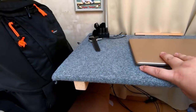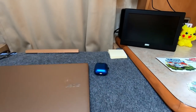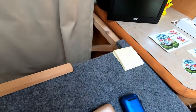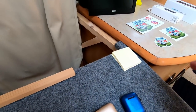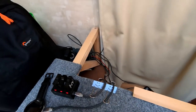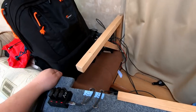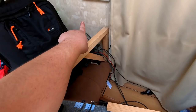Now all this is, let me show you, is some wood screwed in there. It's a frame screwed into the actual panel here. Yeah, you can see it there. I'm trying to do this. It's not the easiest. And then you've got a piece of wood there, but that piece is on a hinge, so that one can go flat against the wall.